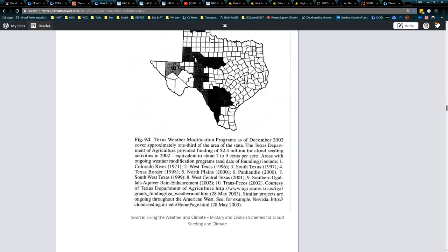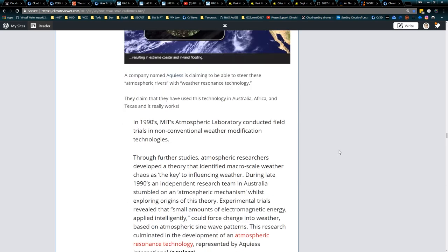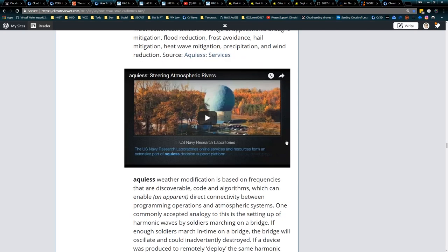But down here near the bottom, you will see that there is this steering the rivers of the sky. There's David Kaczynski, who applied to modify the weather in Texas. They said, yeah, he started steering the rivers of the sky to Texas, aqueous steering atmospheric rivers. So what does this all have to do with each other?